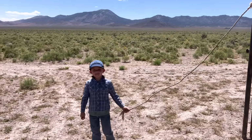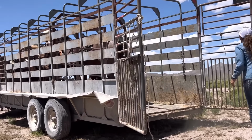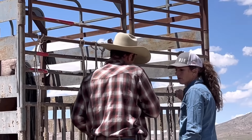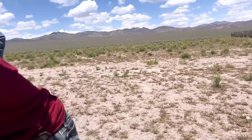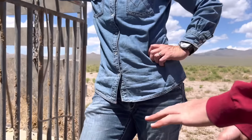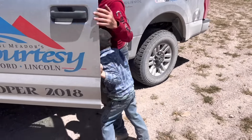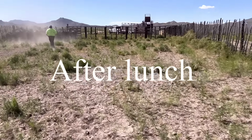Now me, you gonna load my horse? Or are you gonna be cameraman? A bigger heifer than two small ones. Yeah, and then two little ones. Okay. On those two trucks and onto the house to get worked through.